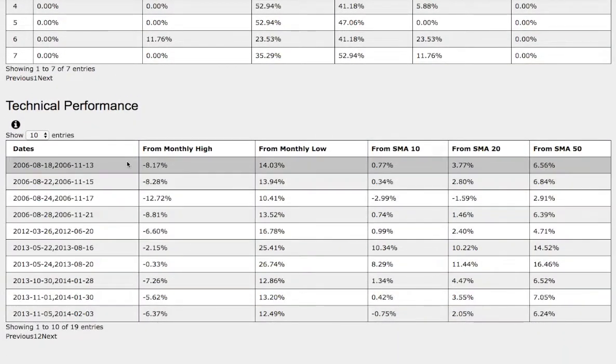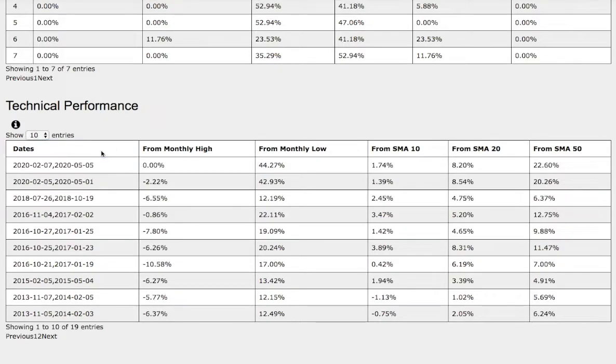So let's examine the technical performance of each model. Let's find the current trend. The current trend we're in, we're 0% from monthly high, up 44% from monthly low, up 1.7% from the 10 simple moving average, up 8% from the 20 simple moving average, and up 22.6% from the 50 simple moving average. And now the trend that we just examined, it was down roughly 6% from monthly high, up 13% from monthly low, up 2% from the 10 simple moving average, up 3.4% from the 20 simple moving average, and up 5% from the 50 simple moving average.